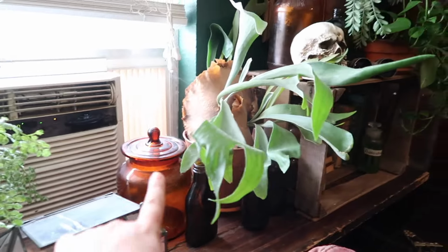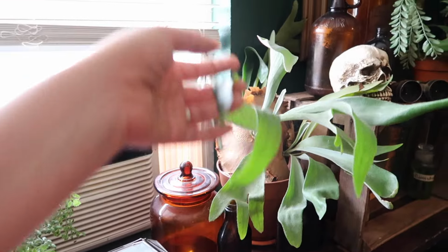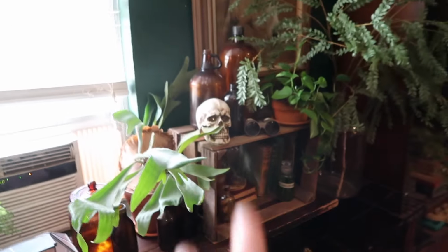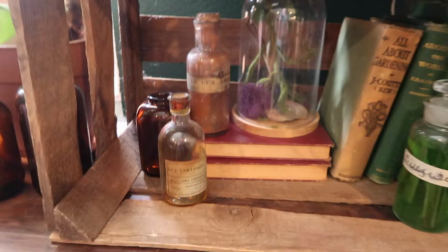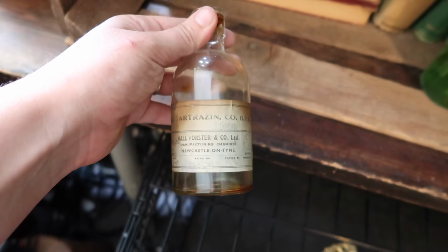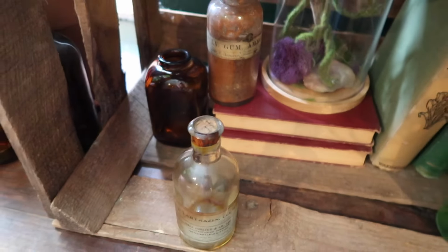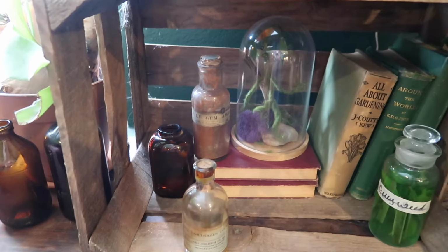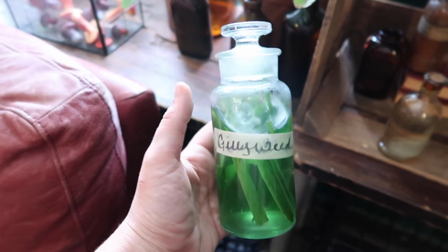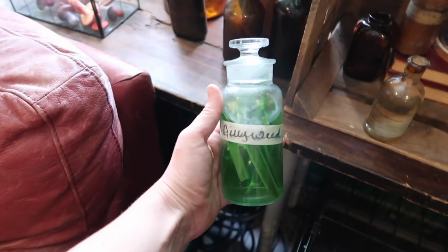More amber bottles, again, a mix of new and vintage. I think staghorn fern lends really nicely to this whole dark academic style. And then over here, much more of the same. Isn't that cool? I wanted to get some cork stoppers for the other amber bottles, but I didn't think to order those in time. Oh, and Livy also made a jar of gillyweed, and we used masking tape and kind of messed up the writing a little bit to make it look a little bit older.